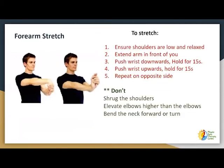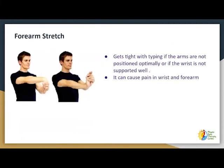I'm sure most of you are familiar with this stretch. It's the stretch for the forearm. So typically with long typing, when you're moving your fingers for a long time, these muscles can get tight, especially if the positioning for the wrist is not proper.